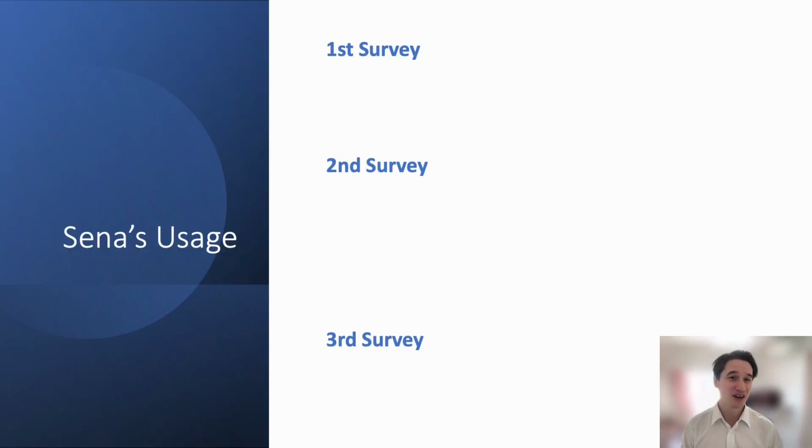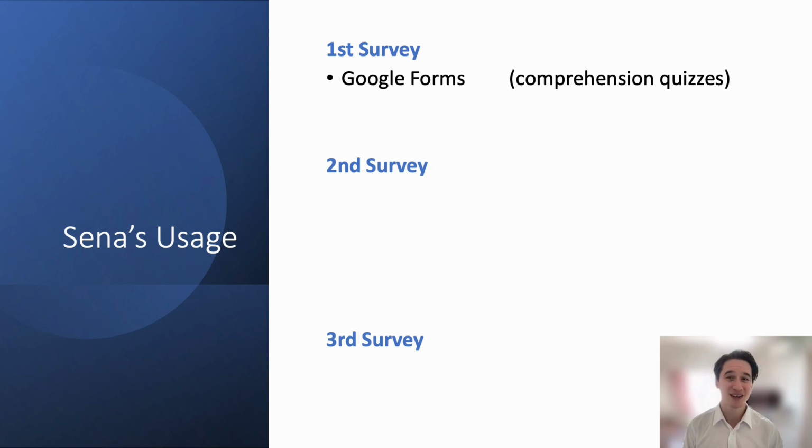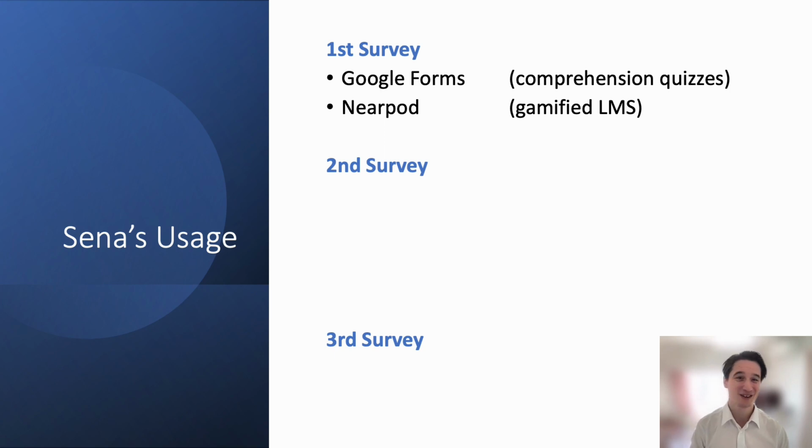So, how did Sena use these devices? Well, initially, she used Google Forms mainly to check comprehension of reading, but she also checked grammar quizzes as well. So students could choose their response by touching the screen, and they'd get instant feedback as to whether they were right or wrong. And then near the end of the semester, she started using Nearpod. If you're not familiar with Nearpod, it's a gamified learner management system. And students can take part in games and activities in which they compete simultaneously. And there are also collaborative aspects to it too.